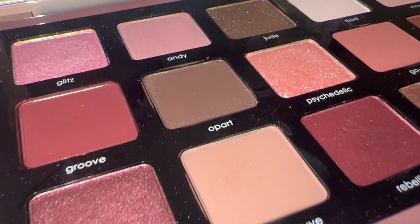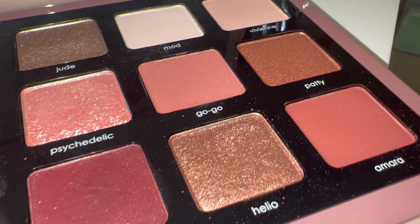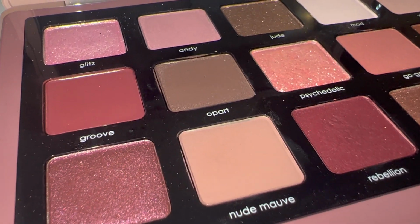I have two palettes I want to talk to you guys about from Natasha Denona. Yes. The first one is the Retro palette. I did tell you guys when I first reviewed this palette that if you're not in a rush for it, a good time to pick it up is during the Sephora sale. Now that the sale is here, it's time to pick up this palette if you've been waiting for it. I love this palette. This is kind of along the lines of the Huda Beauty New Nude palette. I just love my mauve tones, kind of purpley tones.